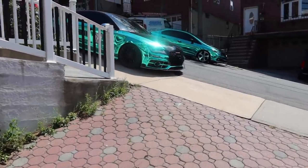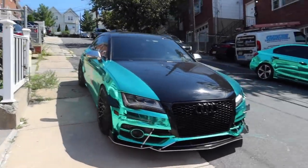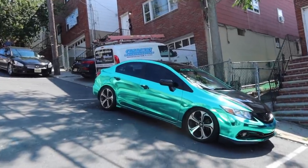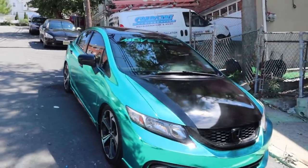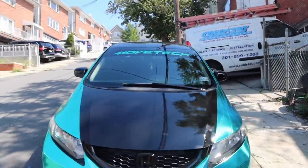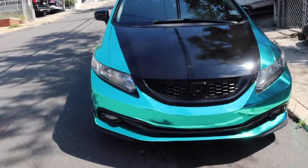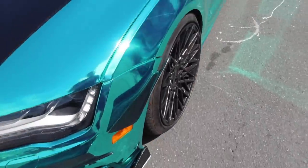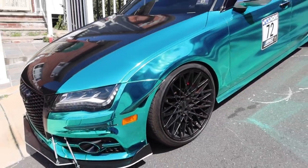Okay, so if I turn the camera right now, you'll see my whole car. We can't do that yet. But check this out. We got MJ's car right here, and then his mini me. Check this thing out. Chrome. I don't know what kind of blue this is. Chrome teal, I guess you could say. Honda. This thing's crazy. If you drive past that, you're breaking your neck. 100%. I need to get some of these. Definitely need to get some of these for my car.